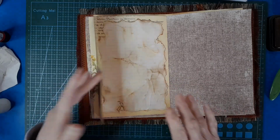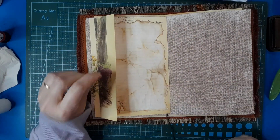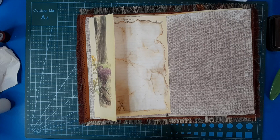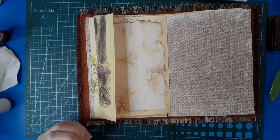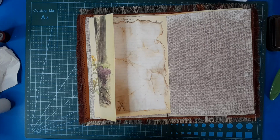Okay, so that's those two things that I wanted to get done. How are we going on time? Oh, we're fine. We can still play some more. Just peeling some of that glue off my fingers. In fact, just bear with me while I grab a wet wipe, because I've also got inky fingers and they're looking a bit disgusting.